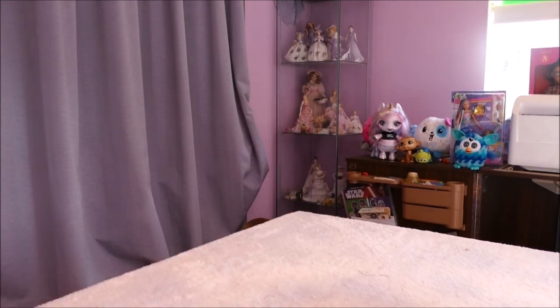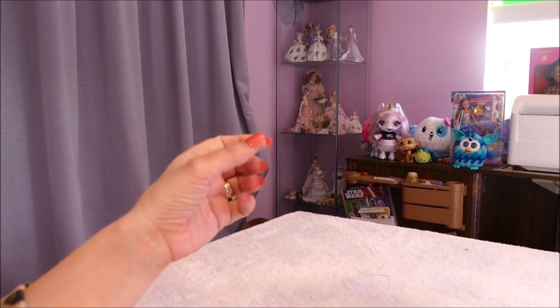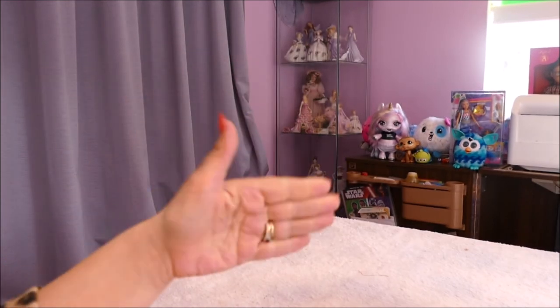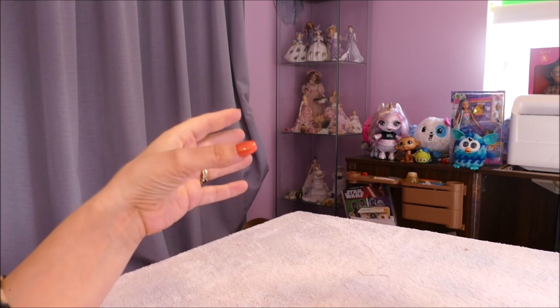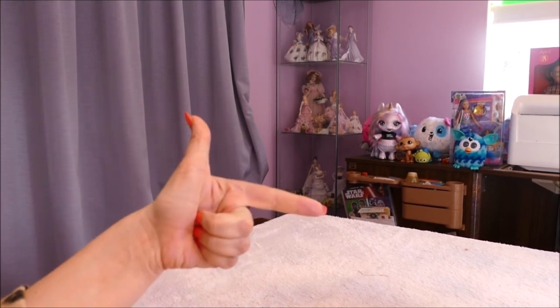I hope you enjoyed that doll haul. I love dolls. I hope you love dolls. It always feels like I've conquered some sort of mountain when I get through a big group of them. And these ones have been sitting around a while to go through the process. I finish my other things so I can go through and do them.